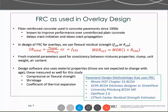But in the design properties, if you're doing even AASHTO Pavement ME, the values you type into those software programs are either a compressive or a flexural strength. Sometimes they require a shrinkage or also a coefficient of thermal expansion. So these are other properties that we also measured for this research study to see how they change with age.